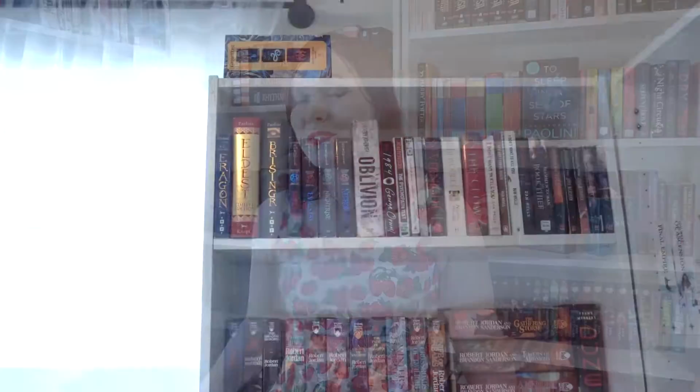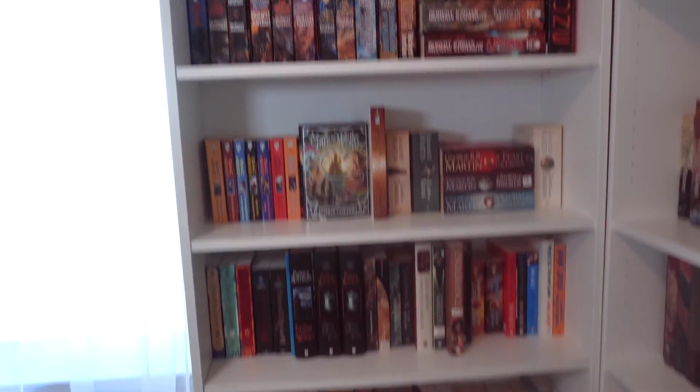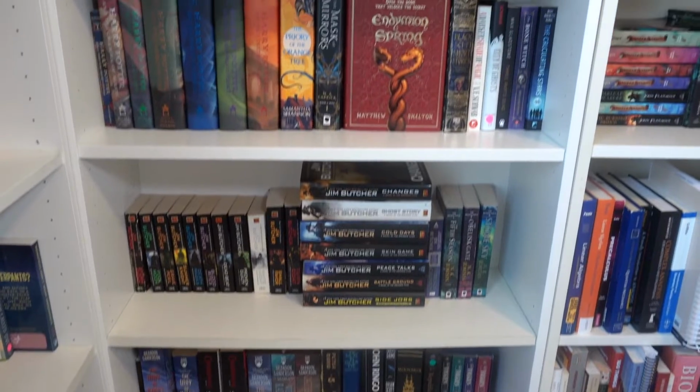Well, here we have it, everybody. My completed bookshelves. I am so happy to finally have all of these books back on the shelves again. And I'm relatively happy with it. There are some changes that are gonna get made. Some things that might move around.